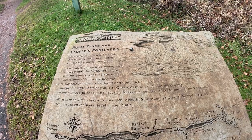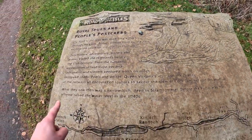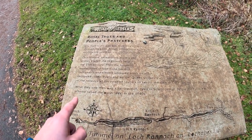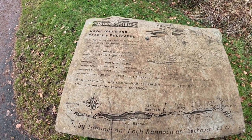Loch Tummel and Schiehallion. Schiehallion, mind I said earlier, that's when I climbed. What they saw then was a narrow loch deep in Strath Tummel before the hydroelectric scheme raised the water level in 1940.